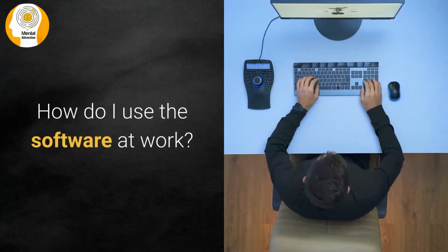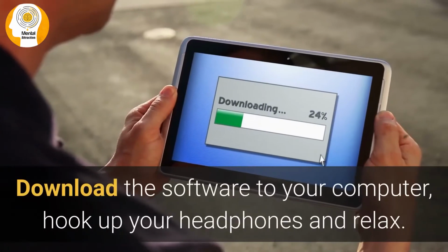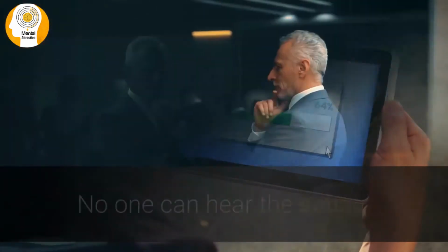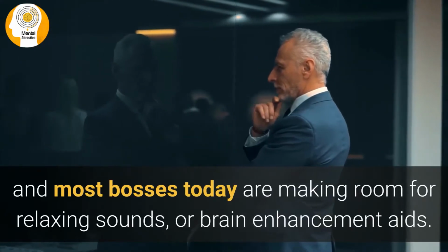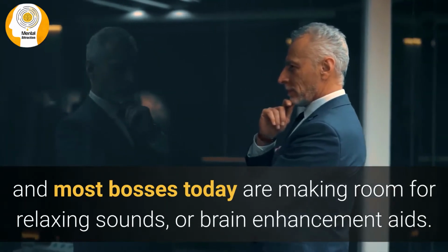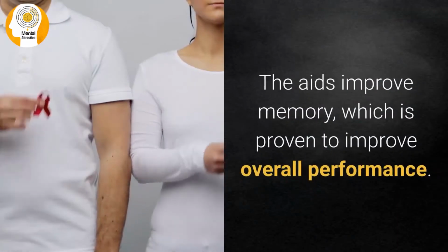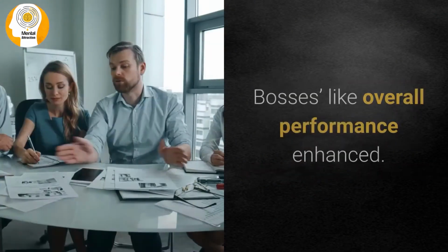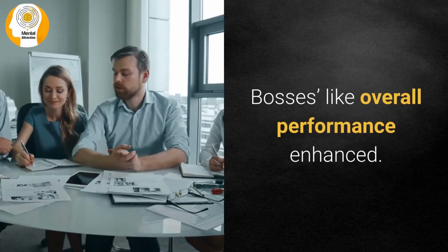How do I use the software at work? Download the software to your computer, hook up your headphones and relax. No one can hear the sounds, and most bosses today are making room for relaxing sounds, or brain enhancement aids. The aids improve memory, which is proven to improve overall performance. Bosses like overall performance enhanced.